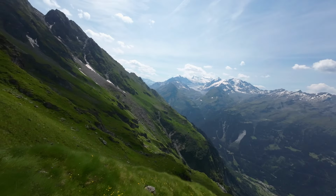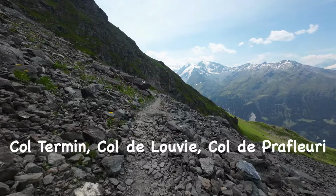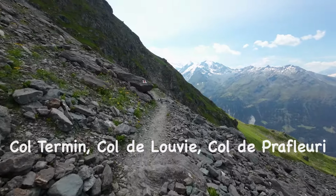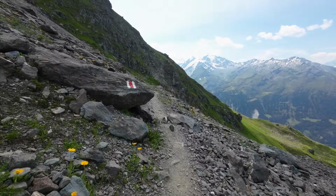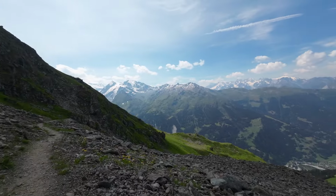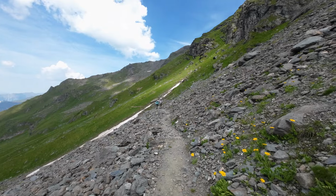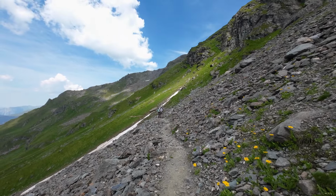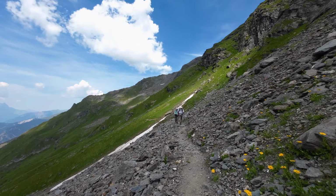The views ahead, stupendous. Well, this is the crossing of the 3 cols. I'm not sure how many cols we're going to cross today. Time will tell. But as you can see, it's very well waymarked. And the views are pretty damn good as well. Here come the others. That's quite a cloud behind. A couple of paragliders up there as well.